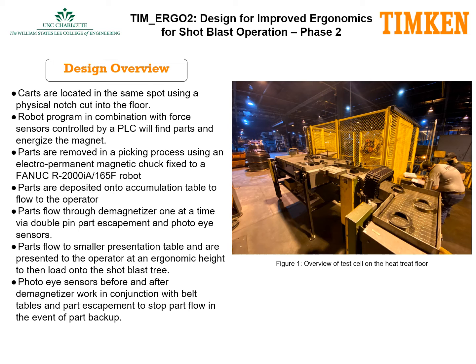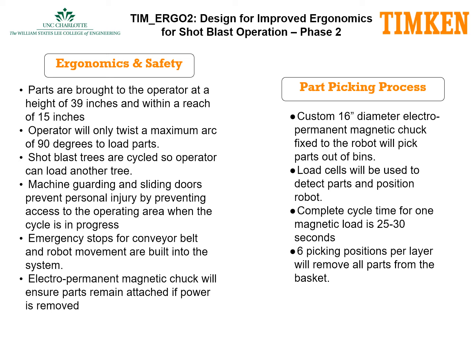The parts will also have to go through an escapement and demagnetizer one at a time with the help of the photo eye sensors throughout the table layout. The sensors work in conjunction with the escapement to ensure the parts do not overflow into the demagnetizer. The presentation table will bring parts to within 15 inches of the operator at a height of 39 inches, eliminating the need for the operator to rotate more than 90 degrees.